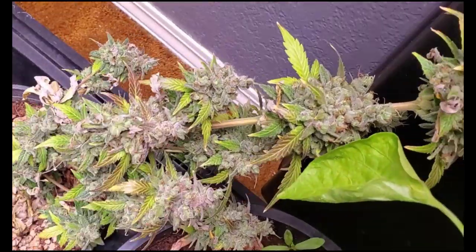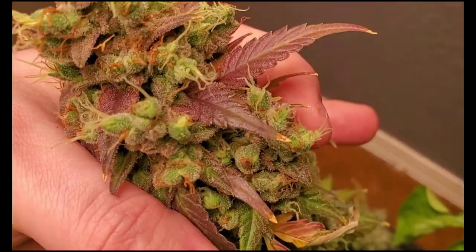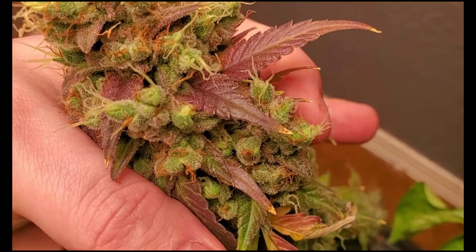And as you can see, going back here where I have it in my hand, look at that. I can't get my fingers all around it. See that? They can't even touch. So it's big. It's much bigger than a banana. It's quite a big nug there.